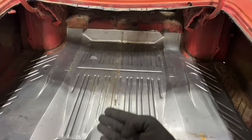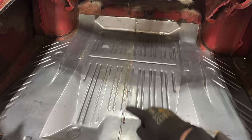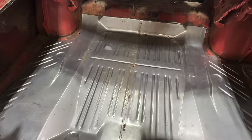Part of that, the factory never lap welded down the middle of this two-piece trunk pan. So I went ahead, I threw in some Clecos already. We can go ahead and pop this back out of the car. We can match those holes up. We can go ahead and cut that seam, and then we can do a really, really nice butt weld on that once we get it back into the car. And that'll be our seam that we can then metal finish and blend beautifully.